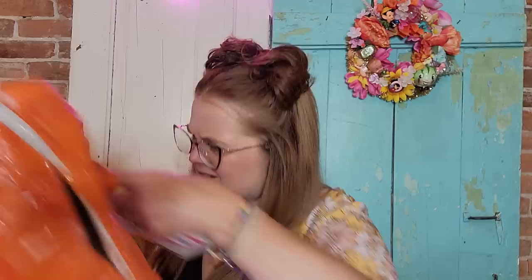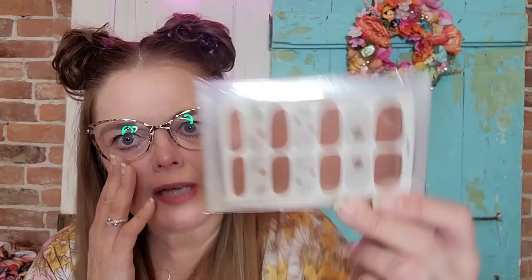Make sure we got it all out. We did. Oh, we've got some more nail stickers. Let me know in the comments, have you tried the nail stickers? I've used the Color Street nail stickers before and had really good luck with them. These are a whole pack of them with a little emery board. So let me know in the comments if you've used the nail stickers on Temu and if you liked them.